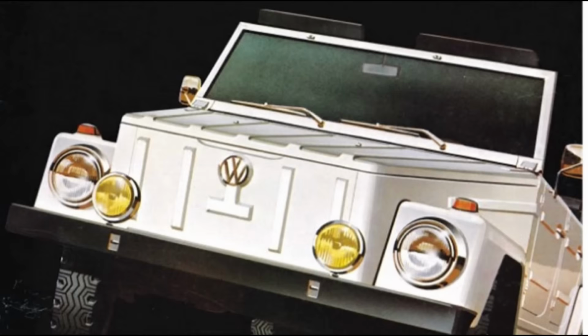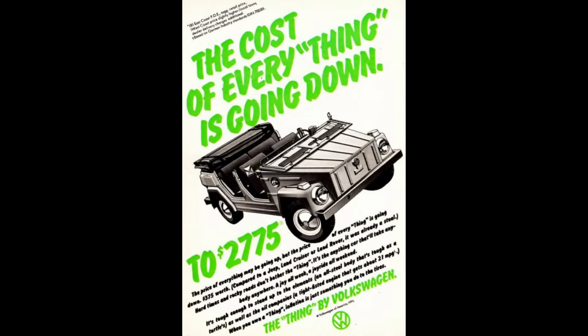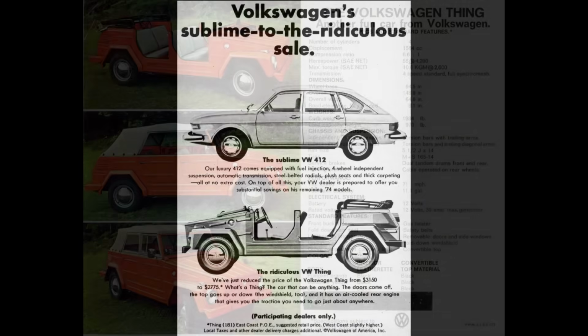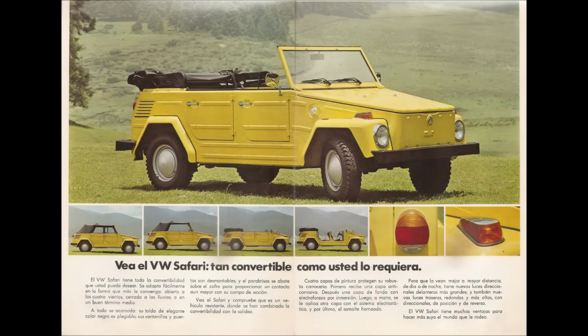The Volkswagen Thing came out in 1973 in the US, and it was a civilian version of the military vehicle Kübelwagen, which was used in Germany in the 1960s. The car had an incredibly boxy design that looked like some sort of metal tackle box. Not only was it ugly, but it was super slow. It had the same exact engine as a Volkswagen Beetle, but it was even less aerodynamic. It was meant to appeal to Jeep owners, but in the end, we can clearly see who won.